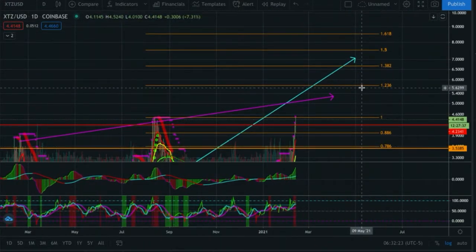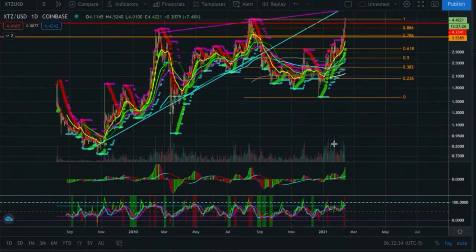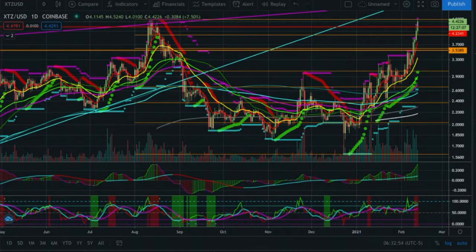So just looking at the 1.236 up here at 5.75 or the 1.5 potentially at 7.50, this thing really has room to run. And like I said, this was a long-time trending resistance that was upsloping, and then we broke down from it. A lot of times what'll happen is you'll break out and come back and retest that. So that's going to put us at least at that $5 range. So still plenty of room for gains on this one. Something to pay attention to. So there we have Tezos.